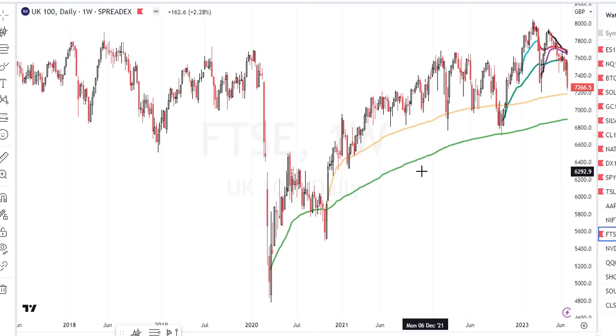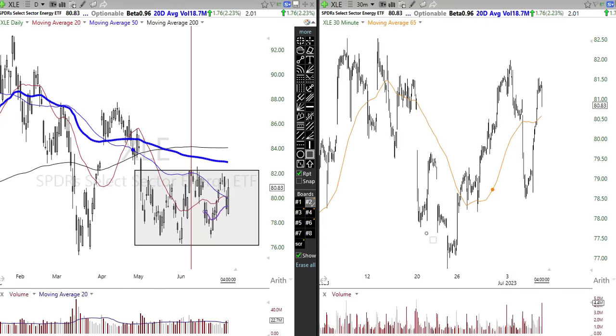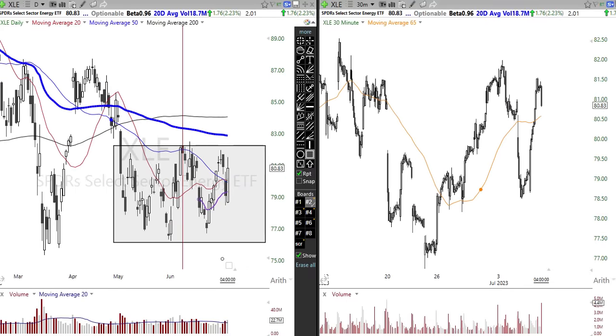The first level of potential support is anchored from this low. That's right at about 7,200. And below that is the anchored volume weighted average price from the COVID low, which would bring it down towards about 6,900. Not something I trade, not something I'm really too interested in. Just pointing out that not everything is a bull market.